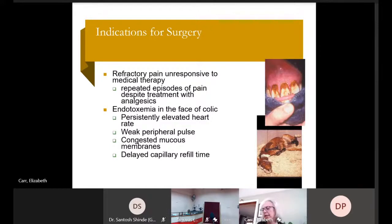So it's not that surgery is a bad idea. We certainly have great success with surgery, particularly with the recognition of aggressive resuscitation, etc. I think surgical success has improved dramatically over the last several decades. However, the decision to go to surgery does require several things, one of which is that the horse is a good candidate, as well as finances and is there a surgical facility local, etc.